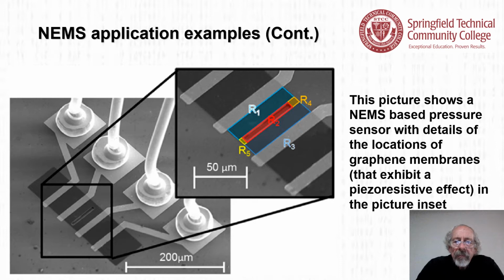Here's another NEMS sensor. This picture shows a NEMS-based pressure sensor with details of the locations of graphene membranes. They exhibit a piezoresistive effect in the picture inset. So that's blown up a little bit. You see 50 micrometers in the inset, and you see R1, R2, R3, R4, and R5. So these graphene membranes are affected, and this particular sensor responds to a change in pressure with a change in resistance.